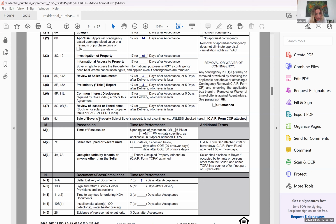All right, let's see here. Possession. So this is actually when the property is turned over to the buyer. The way our contract is written, it's upon notice of recordation. What time can recording take place, guys?